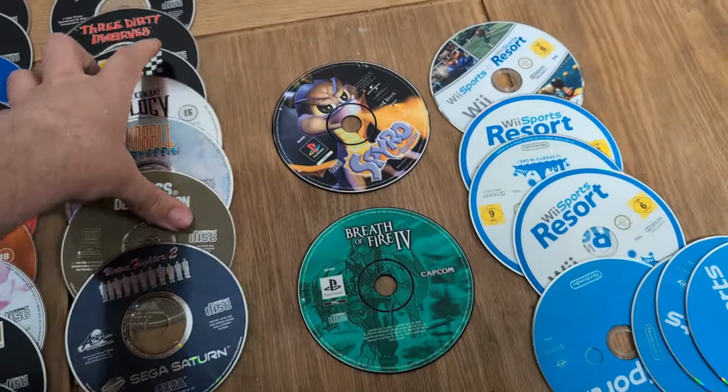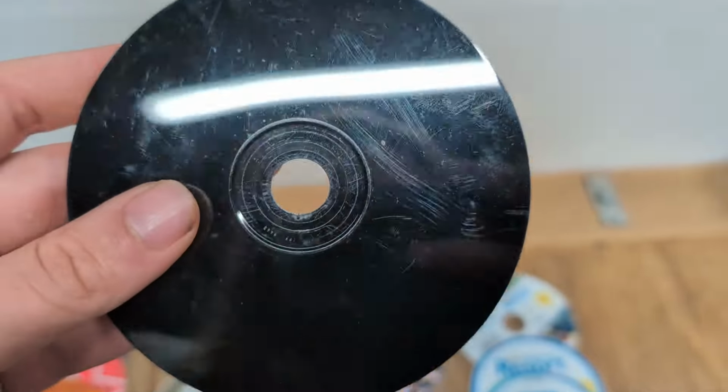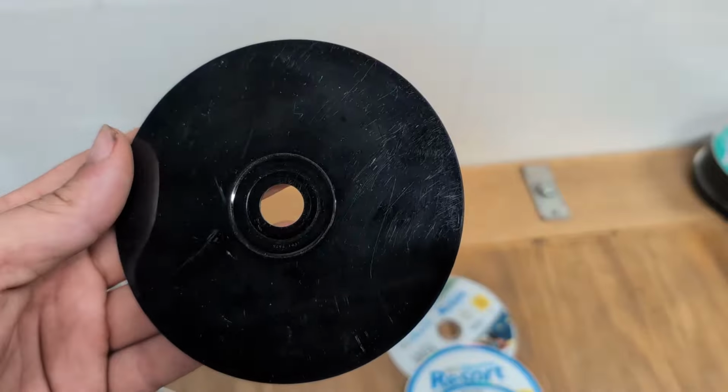Yeah, and there's one really bad one. It looks like someone's gone at it with a Stanley knife. But no, all these will come out nice. What about the PS1? PS1 normally looks mank. It's not the worst. Look at that, that will come out beautiful once it's been through my resurfacer.